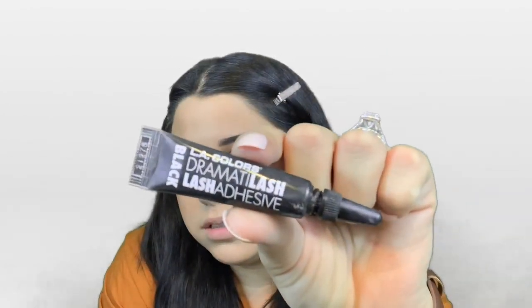So the glue that I use for my lashes, I can use any glue, to be honest. A lot of the glues work for me, but this one's the LA Colors glue, and it's perfectly fine. I usually use the duo glue, but I can't find it. So we're just going to go ahead and do this. These are the lashes, and I'm gonna put the glue on.